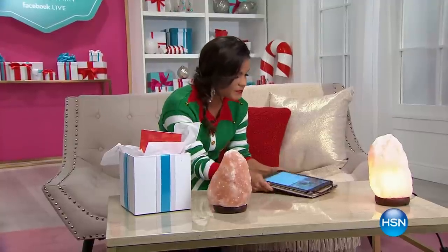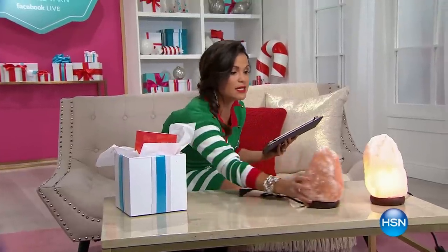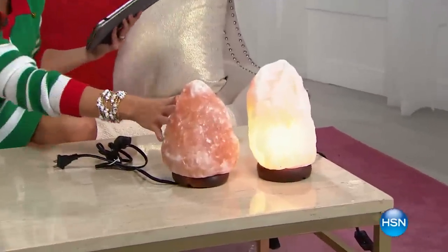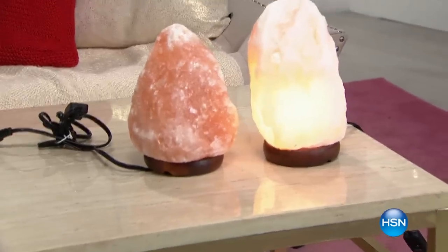And by the way, Kim says, real quick, are they all different? They are, because they're hand-carved, Kim. So everyone, like you can see, even these are different. It's because they're totally unique. This one's not on, obviously. This one has that beautiful glow, but they are. They're all totally unique and different.